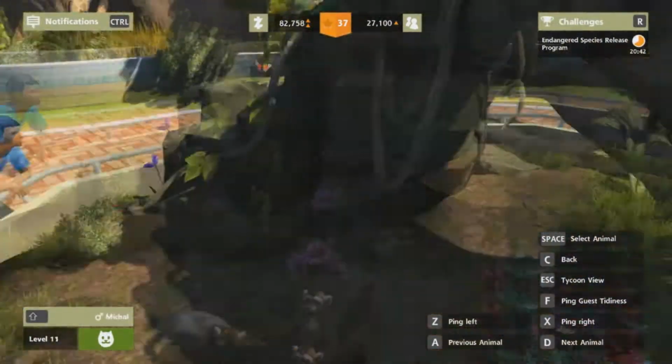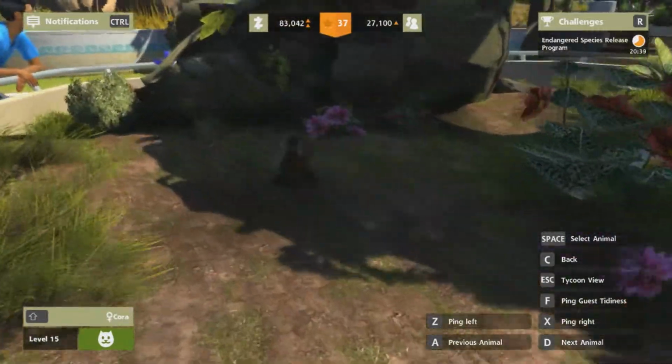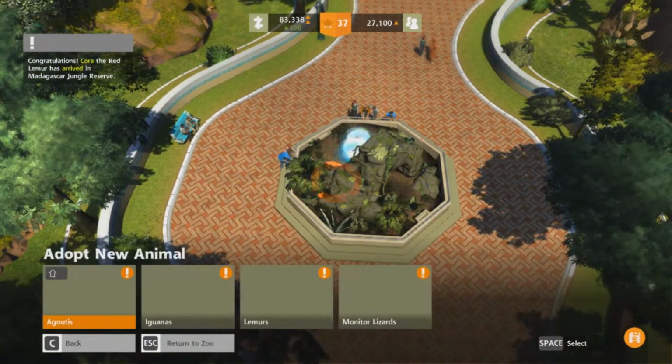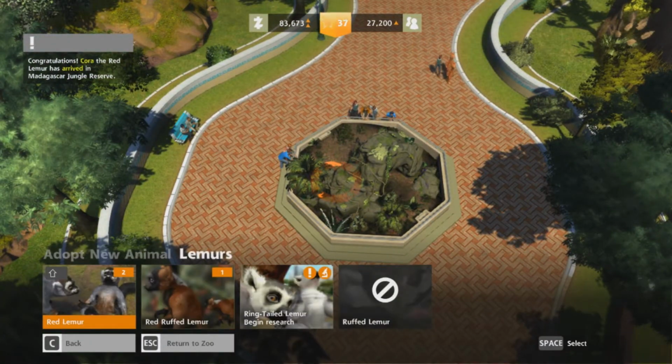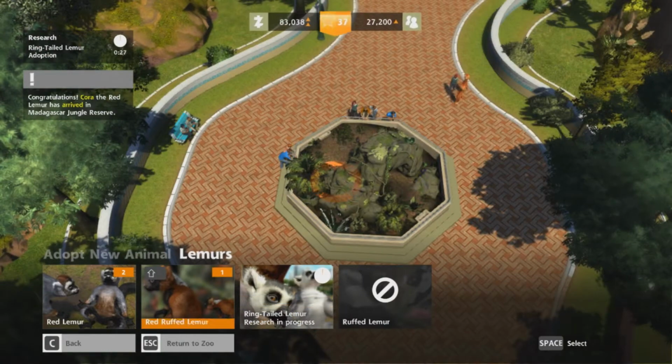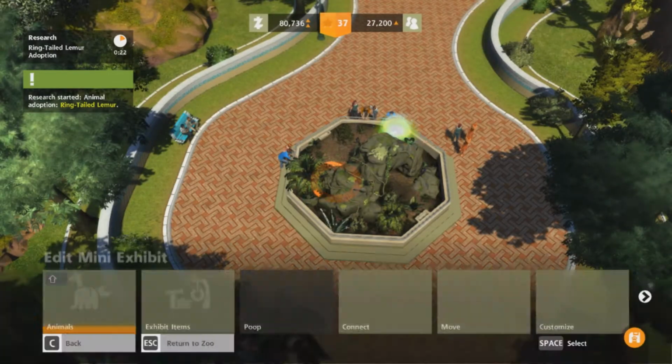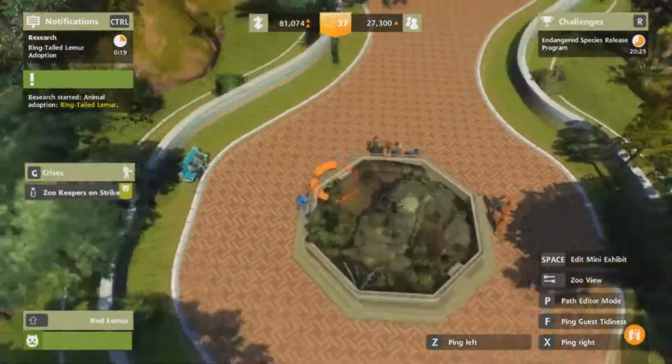How about these guys? Yeah, Cora's ready to be released. We can go ahead and release Cora into the wild. And then let's research that because we don't know when we shall need to introduce another ring-tailed lemur to the group.